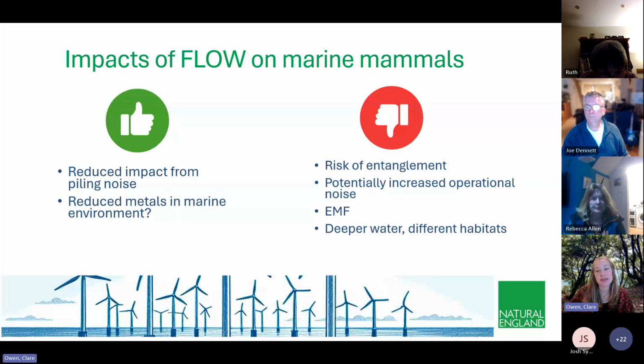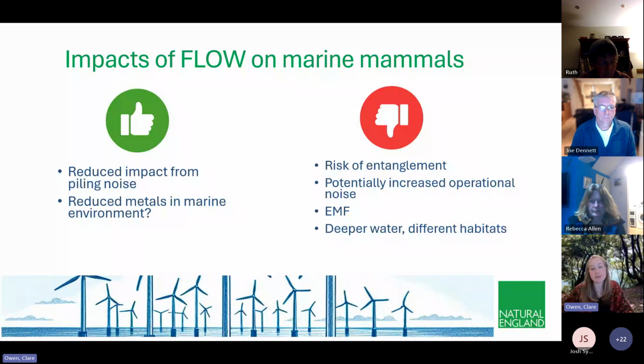Natural England is working with demonstration projects and future Round 5 developers to ensure that these potential impacts are monitored and measured, so that we have a thorough understanding of them before full-scale wind farms are constructed. There are also various projects, such as the Celtic Sea Power Subsea Soundscape project, which Joe did touch on a little bit, which is using acoustic arrays to understand the baseline of marine mammals in the Round 5 area. And there's also a project at SAMS in Scotland, which is looking at entanglement of marine mammals with floating offshore wind, and these will help to fill the evidence gap and inform our understanding of the impacts.